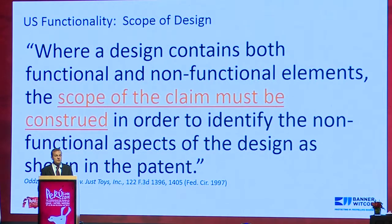In 1871, about 25 years after the first design law came into effect in the United States, there was the Gorham case. You have probably heard of that. Gorham v. White. It involves silverware. It is the same as today.